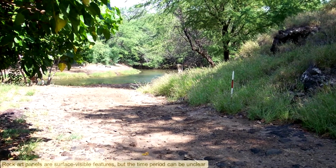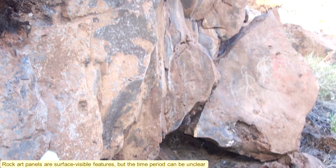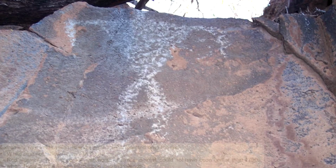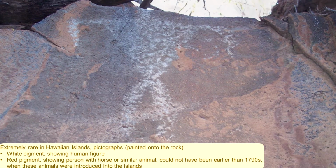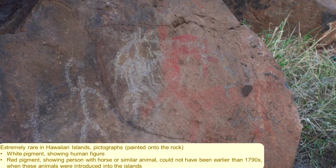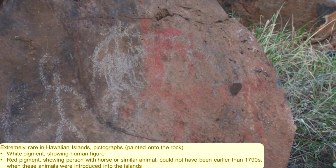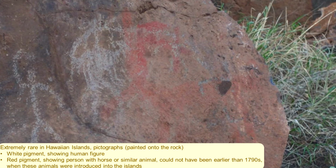For example, in a nearby gully, panels of petroglyph art depicted human figures that potentially could belong to any time period. Extremely rare instances of painted pictograph rock art included a white figure of a person and another red pigment that showed a person with a horse or similar animal, definitely belonging to the historical period of the 1790s or later, after horses and cattle were introduced to the islands.